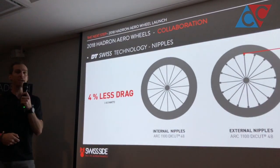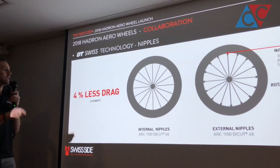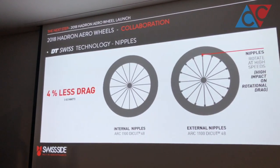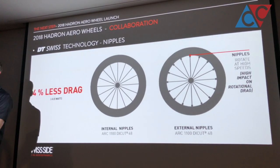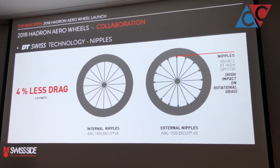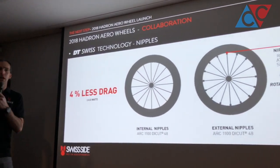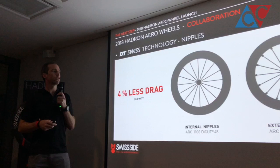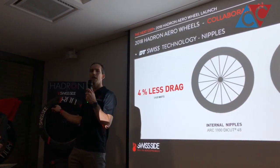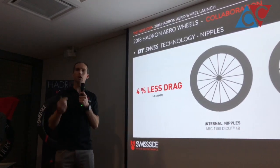One of the performance gains, apart from just the spokes, which was a big step that we made, is also the nipples. Internal nipples, which are hidden and aren't sitting outside of the rim, bring a significant gain. We're talking about 4%, about half a watt, but in terms of a wheel, it is quite a bit. This is one of the things we learned from this research. Some people might say, yeah, but you want to have the nipple outside so that you can center the wheel properly if you go through a bump.